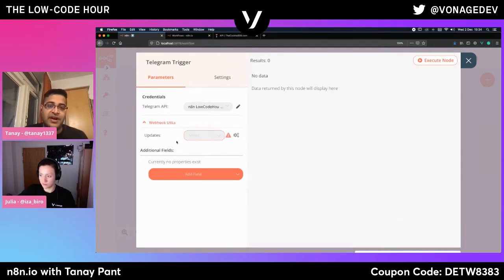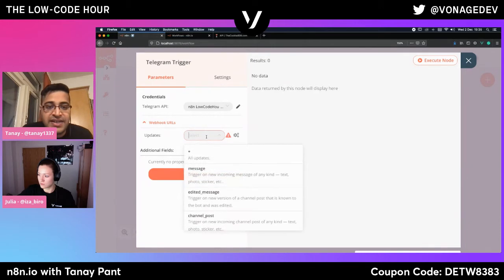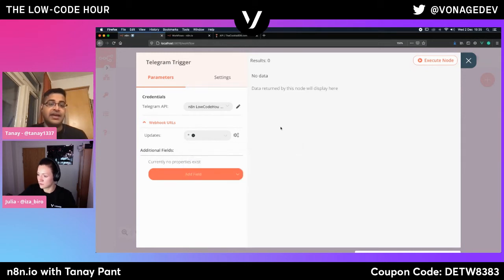Perfect. And now we need to tell when should it actually run. So for updates, if you click on select, it has lots of different options. Let's put star, let's have it run every time somebody sends something to it. Another thing is how Telegram works: if we send an image to it, it's going to give us a reference ID. So it's not going to send the image itself. So we'll have to add an additional option for that.